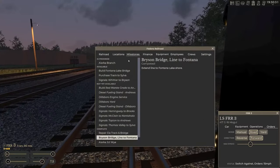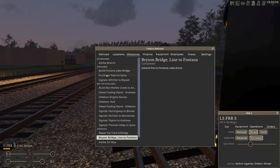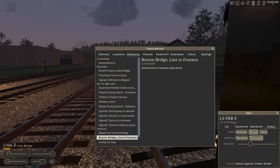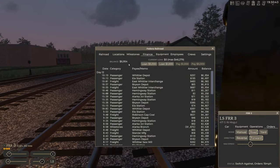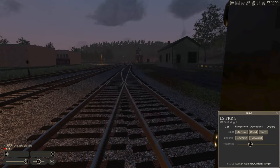Actually, I should probably look at milestones. I don't think I want to do anything else after we get the Alarka branch open. I think I want to just earn money, get the coffers built back up. Oh, we do have enough now for a switcher, so I could have just bought a switcher and ran it down here. Wealth? Oh, well. We'll figure that out later.